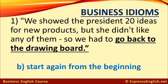Go back to the drawing board means B, start again from the beginning. Designers and engineers often draw a picture of a product as the first step in its development, so going back to the drawing board means to start again at step 1 of a process.